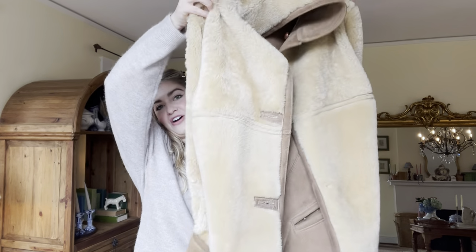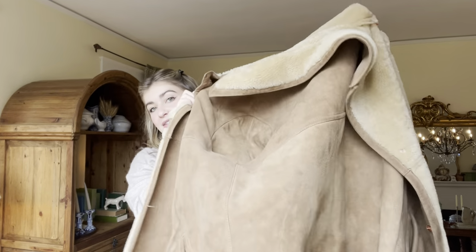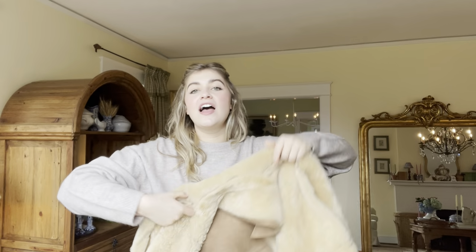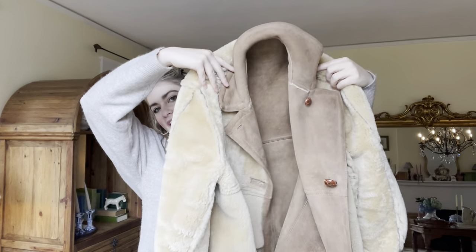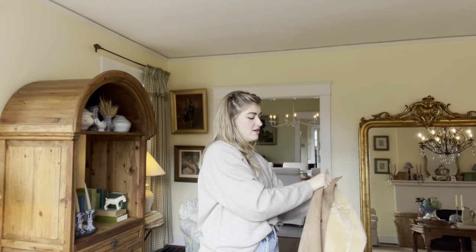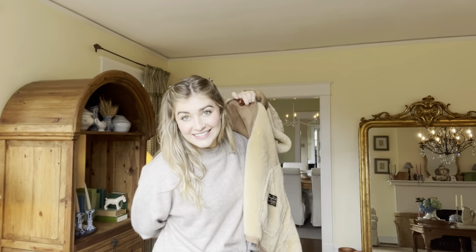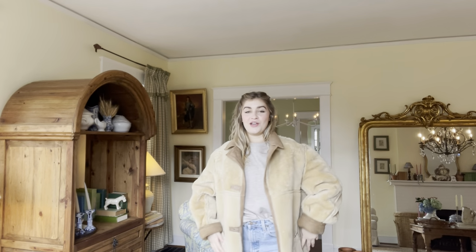So this is what the coat looks like. I mean, it's an epic coat, whichever way you wear it. But obviously this is the part that's supposed to be on the exterior. However, I switched it around so that the shearling was on the exterior. So I'm just gonna go ahead and try it on for you guys. It's so cool. It's sadly almost getting too warm here now for me to wear this, but I'll definitely be wearing it next winter. Okay, what do you guys think?